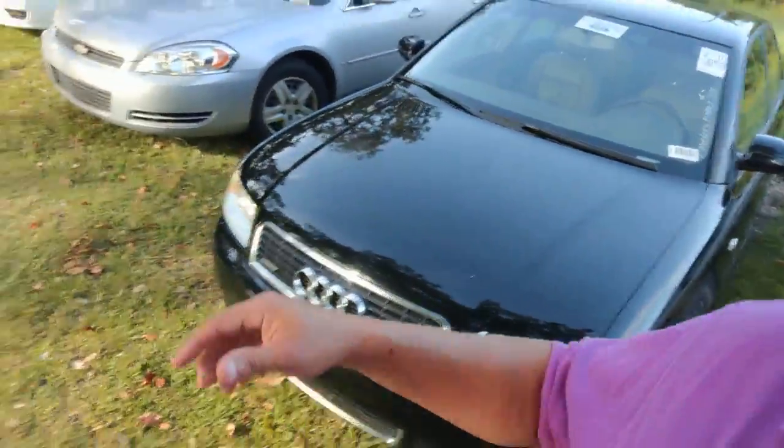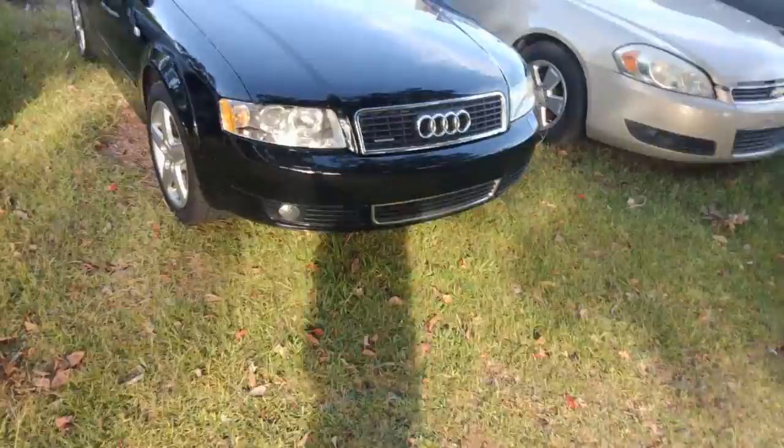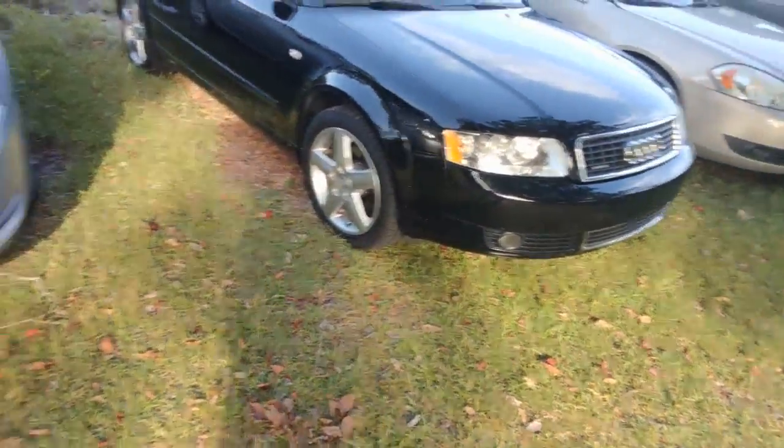2005, you put $1,750 down on this car. She's $4,200 total, and you're driving probably the finest car on my lot. I like her. I like that Audi now. I ain't gonna lie, whew, she turns me on.